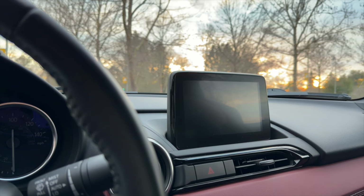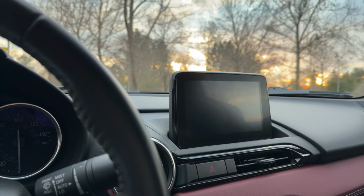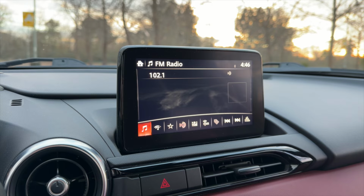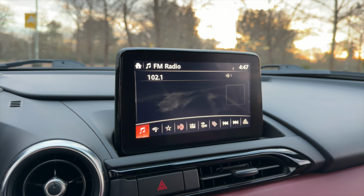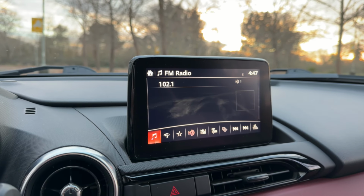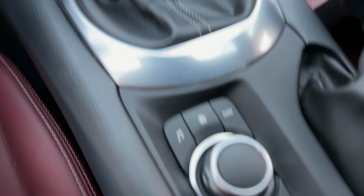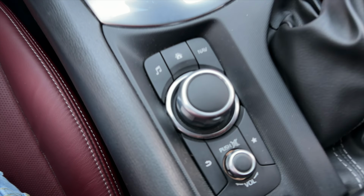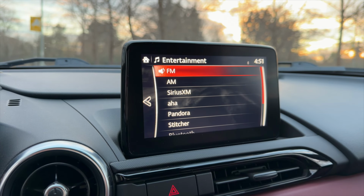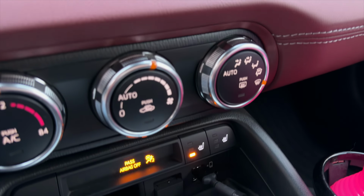Carried over is Mazda's older infotainment. They just updated that in the newer model. The infotainment in this car in 2025 is definitely not the best. It does lag and I find it to be cumbersome. It is a touchscreen, but a lot of the time I just use this knob, which you could totally get away with. This car does come with Apple CarPlay and Android Auto, although it does have to be wired.